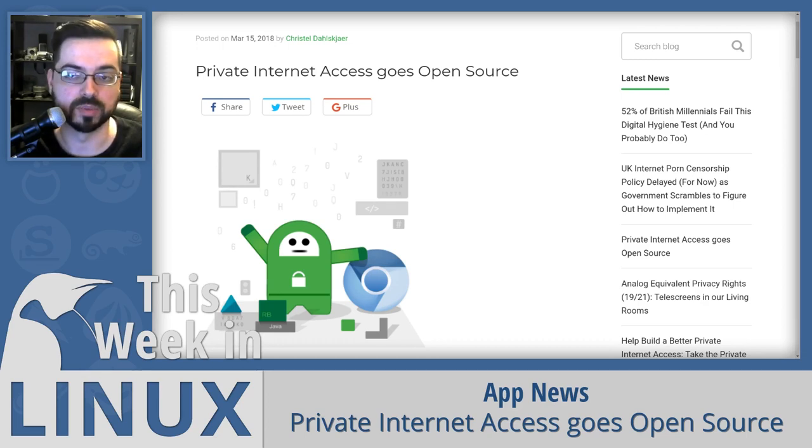The fact that they're supporting open source software, and now they're going to be releasing their software as open source, that is great news.